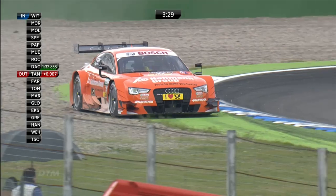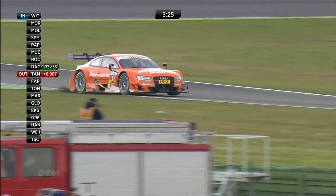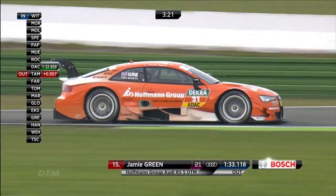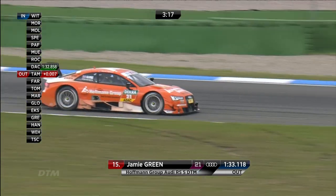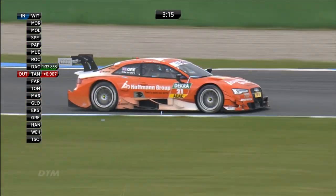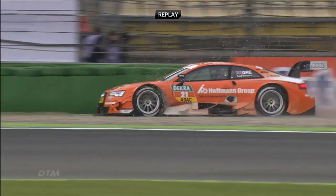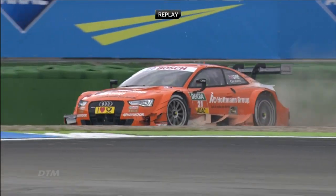He's got 3.5 minutes still to go in the session, but he's only going to get 1, maybe 2 more runs at this. That's a real shame. Look at all the gravel coming out of the car. So off then for Jamie Green as he pushes so hard. And did jolly well to keep it out of the barrier. Yeah, it could have been a lot worse.